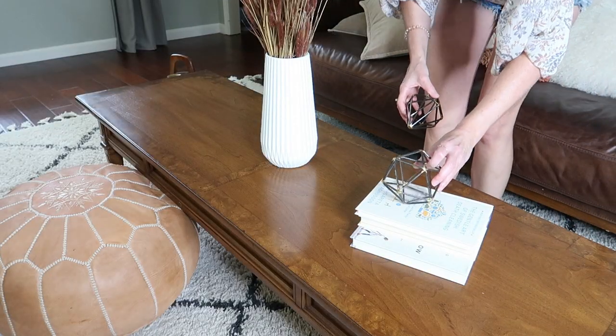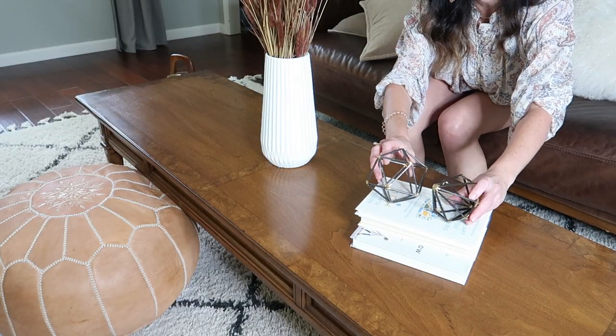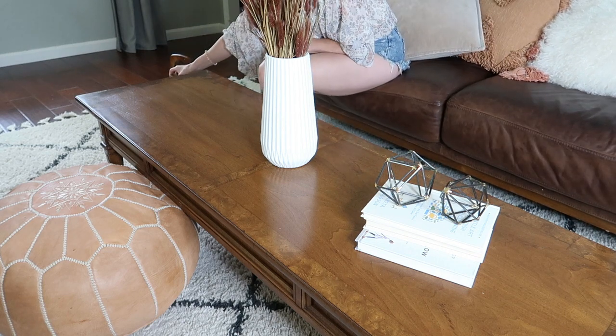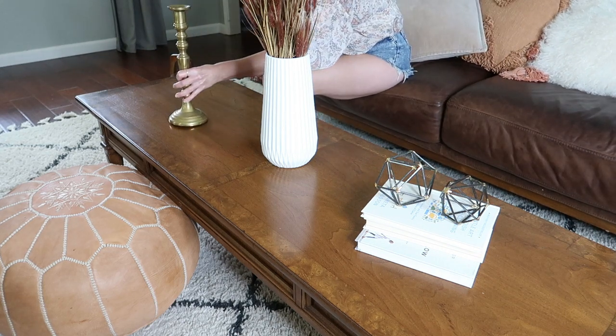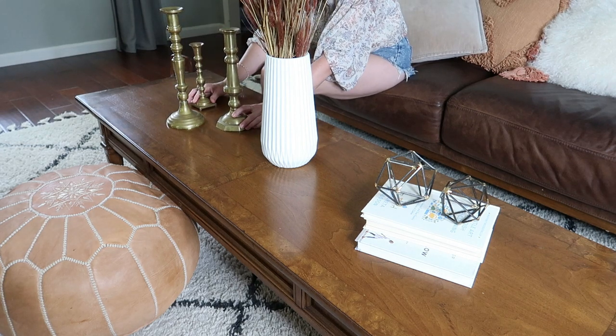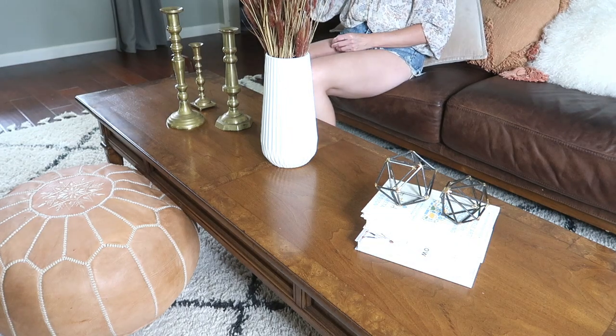And then these were also up in my bedroom, these geometric sculpture shapes. And I might use those, these books. I actually have been kind of liking how my coffee table has been styled, where it's just a few things scattered on the coffee table. So I might just keep doing that same setup, and like I said, maybe I'll rearrange in just a bit.